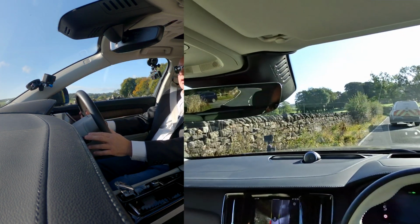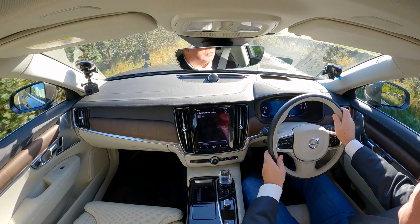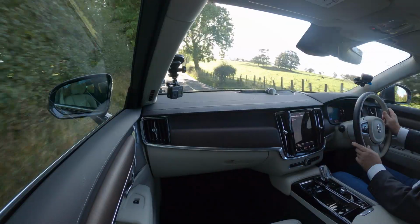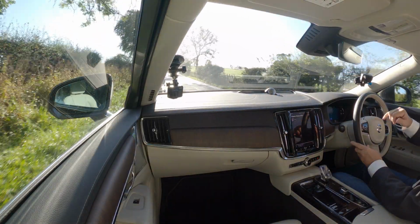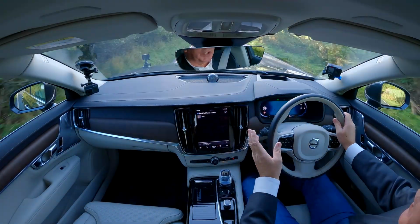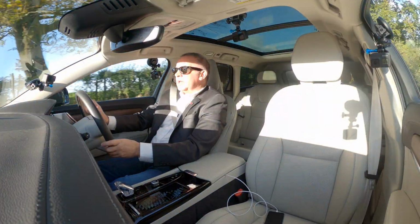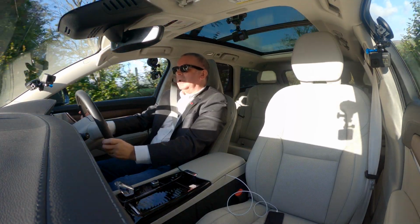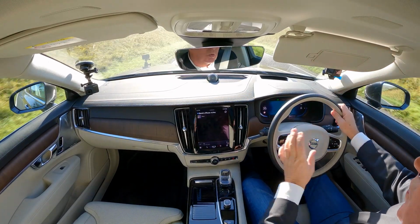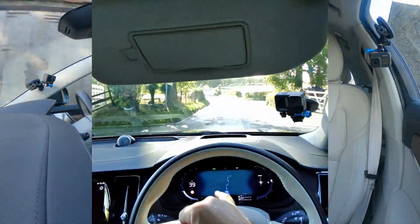There you go. There's the blind spot warning, and it's also warning me that I'm getting too close to the wall there. The traffic signal recognition there, it's telling me 60. One of the good things, again, is that say for instance we're in a 60 zone and we're going into a 40 or a 30, it actually projects the 30 sign behind the 60 so that you know what's ahead. That's a fantastic idea.